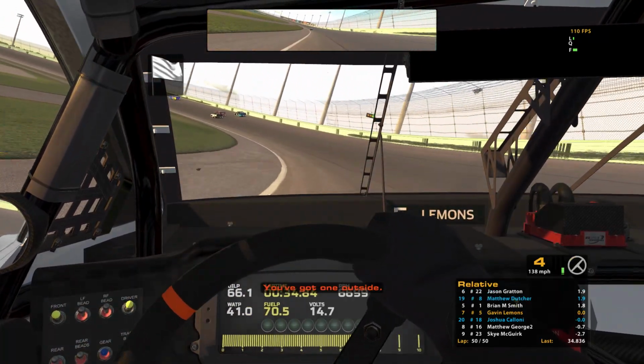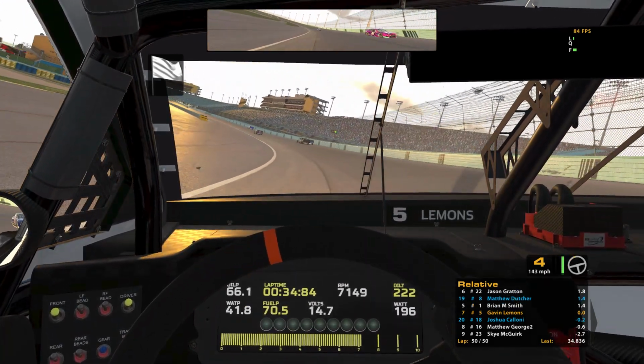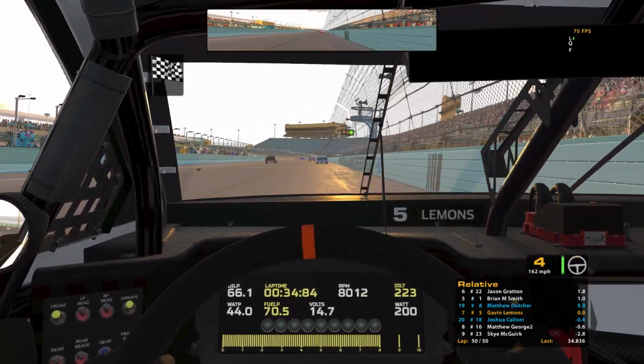Got one outside. Contact up ahead almost. And they're wrecking each other. A lap down guy.